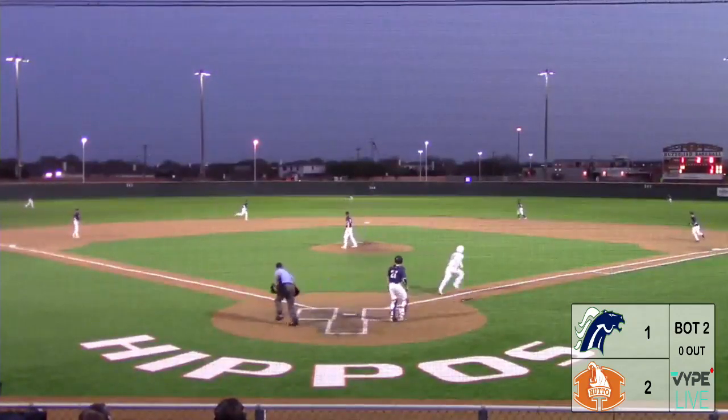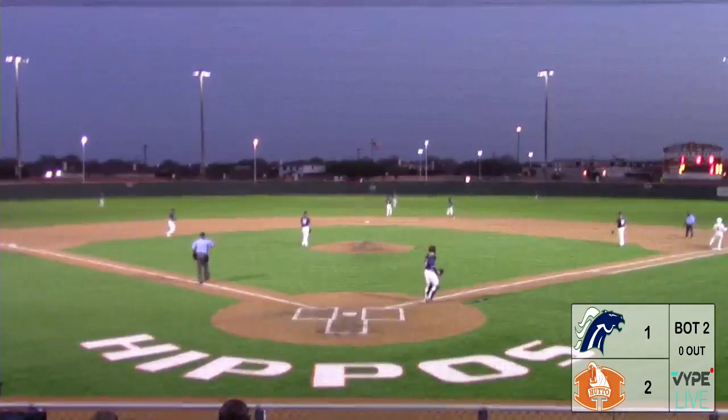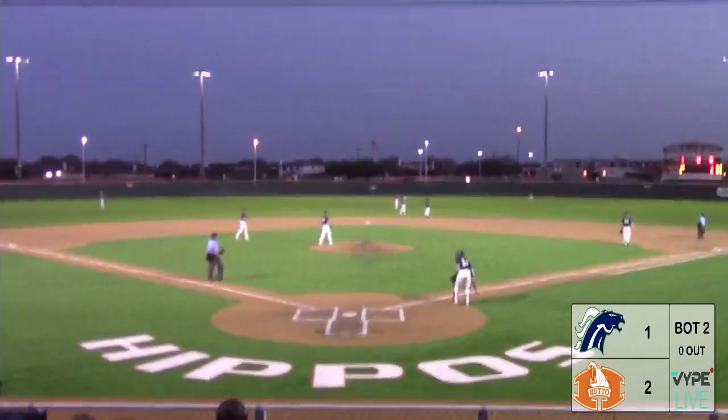Two pitches in, lofted into center field. Center fielder Morio makes a couple of steps in, reaches over, and grabs the ball in the air for the first out.